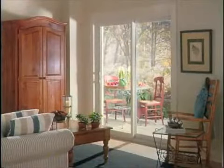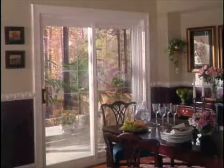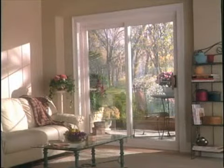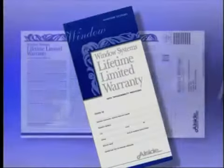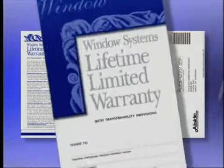The heavy-duty fiberglass screening and tough aluminum frames mean our screen doors will stand the test of time. And with state-of-the-art engineering and a wide choice of styles and sizes, Alside offers one of the most complete selections of patio doors anywhere. Alside also offers you a lifetime warranty with a transferability provision. It's peace of mind you can offer to a prospective buyer should you ever decide to sell your home.